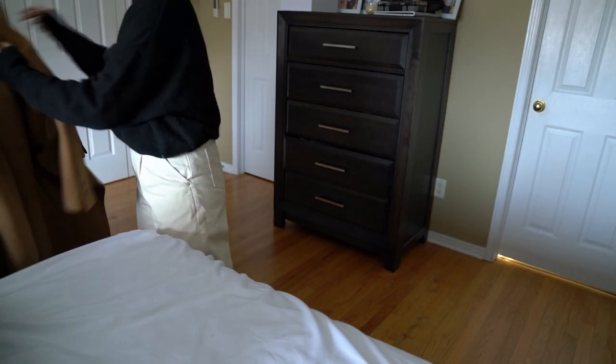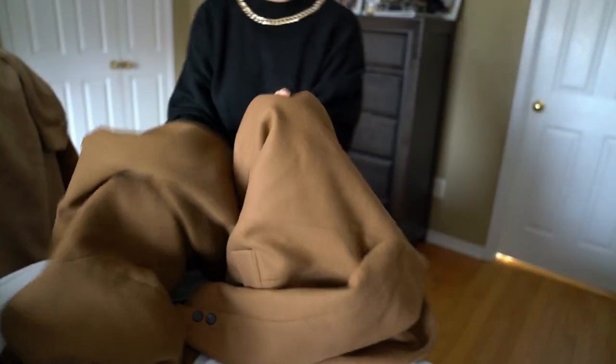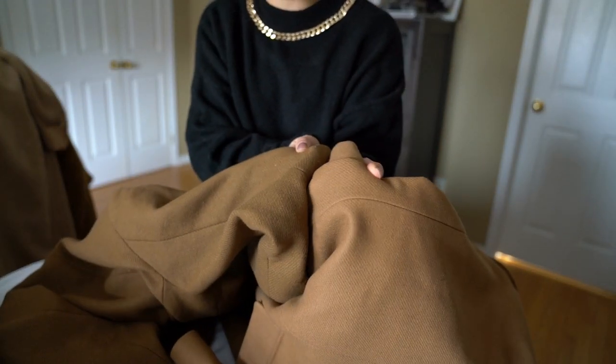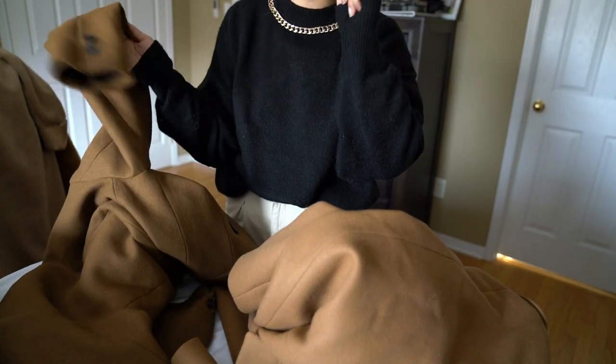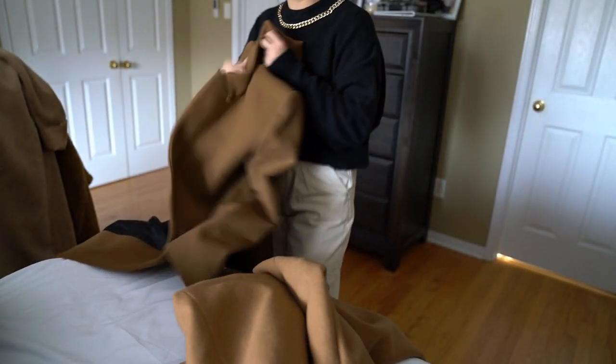Okay, moving on. This one, I also have a comparison to show you. They're actually quite similar, but I don't know if the camera will pick up. They're actually different colors. This one is a caramel tan or something, but the other one is just tan. They are the same coat in slightly different shades of brown.